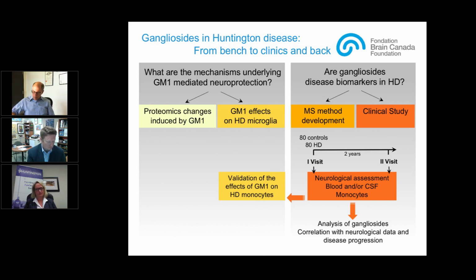The study I just told you about will take about 3 years to complete, but at the same time, because previous work has shown that replacing GM1 in itself does not seem to have any bad side effects in people, because it has been done in Europe for other conditions, maybe it can be used to treat the symptoms of HD as well. So that's the GM1 study.